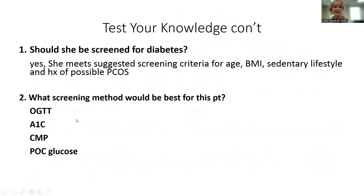So this is an easy question. Does she or should she be screened for diabetes? Yes, she meets the suggestive criteria on many, many points: BMI, sedentary lifestyle, age, possible history of PCOS.